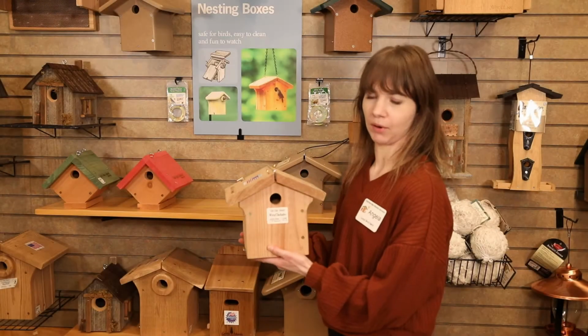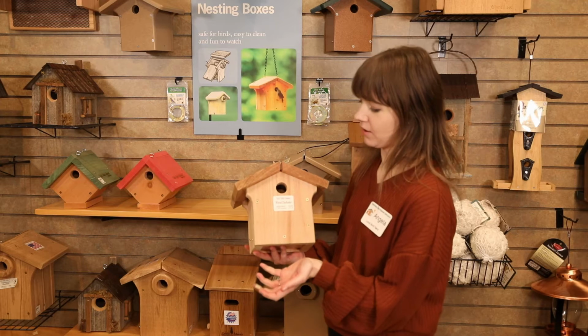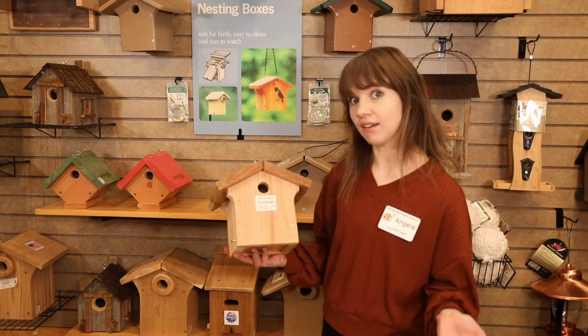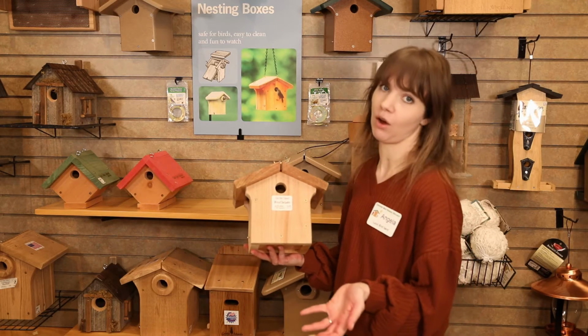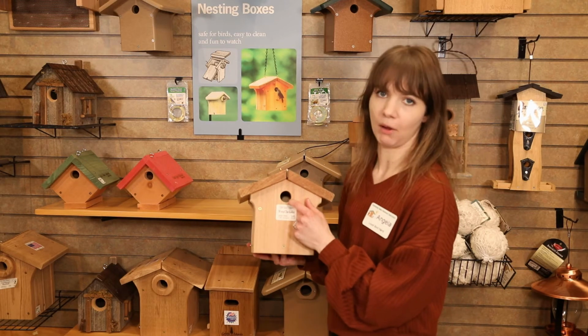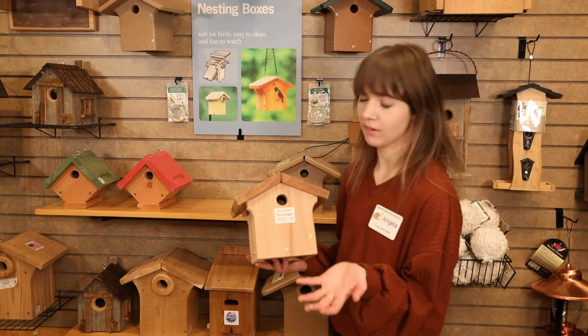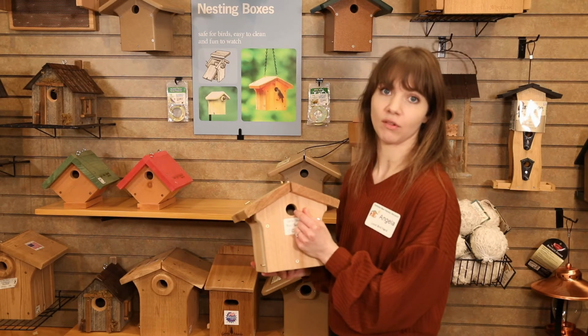First of all, you're going to want to select the proper size hole for the bird you want to attract. Mainly because if you do have chickadees in mind, you may not want starlings to occupy the nest box. So it's better to select a smaller hole so that you can encourage only the chickadees or the wrens, those smaller sized birds, to use the box.